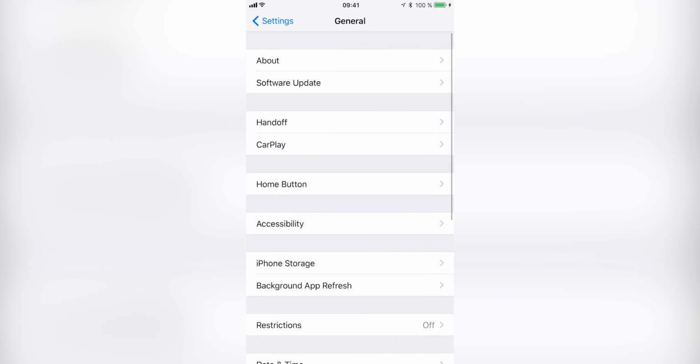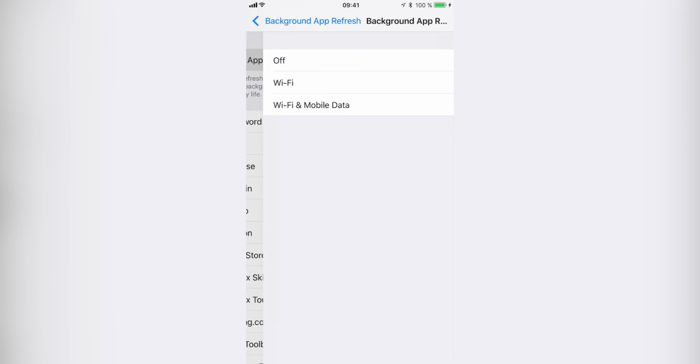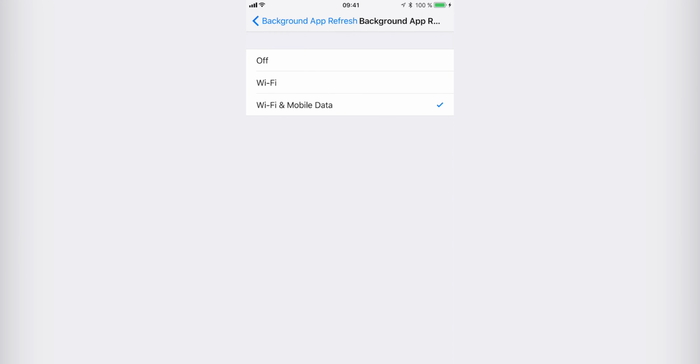Number 9, background app refresh. Under Settings, General and Background App Refresh you can reach this area. This isn't a new feature, but now you can choose whether you want your apps to update themselves on your mobile data or just on Wi-Fi.